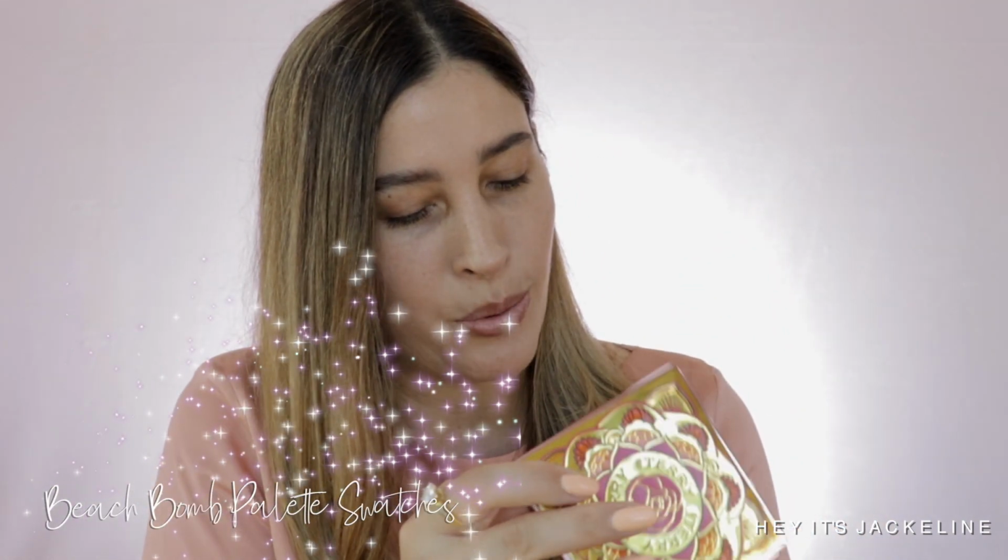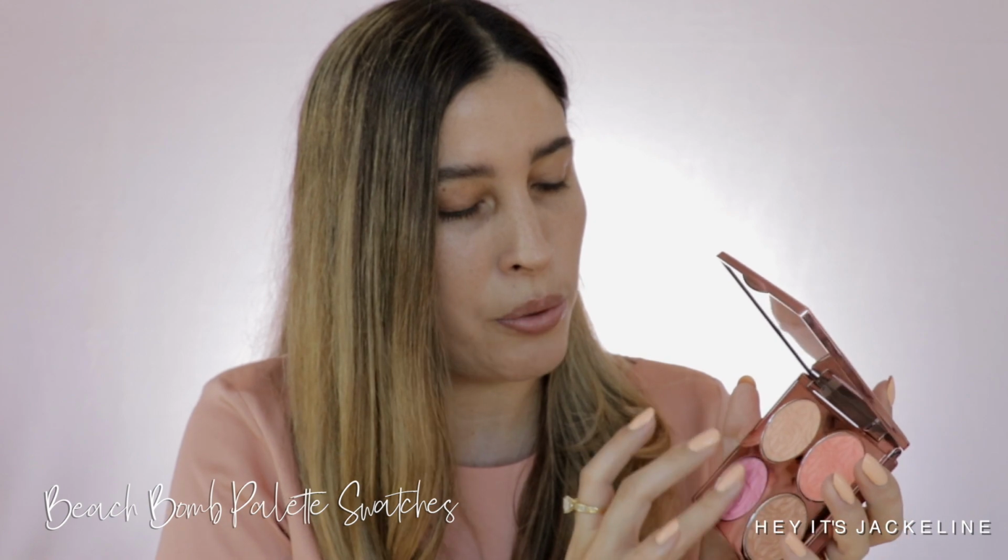So basically when you go to By Terry's website, it tells you that this is a brightening kind of system, to brighten up your face, to make it more, I shouldn't say glowy, but more like just brightened up. So I'm just going to give it a swatch right now. I cannot wait. I feel really sad though that I have to mess up the embossing because it's so beautiful.